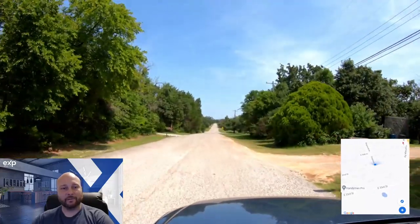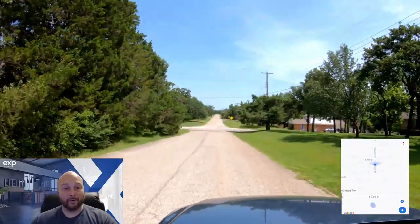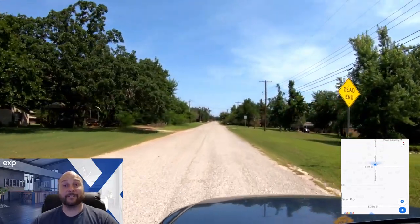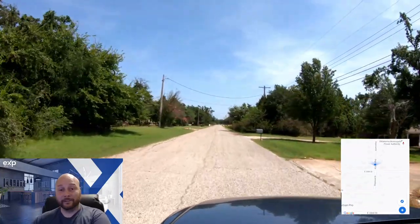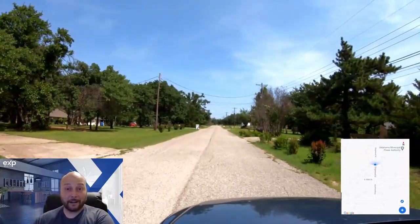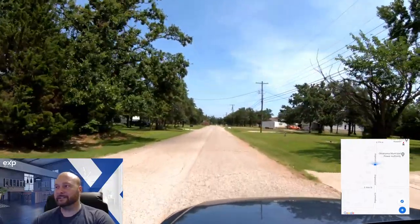The 1966 home was sitting on 1.14 acres, and it sold for $147.90 a square foot in Henderson Estates North, and it was basically original. 1966, Formica countertops, all that stuff, super original. It was listed for 180, sold for 180, sold in only two days.